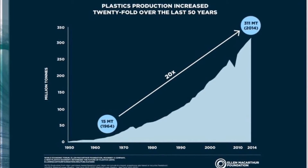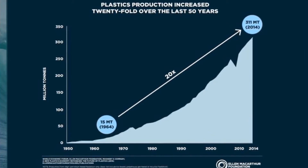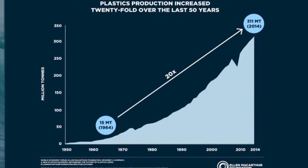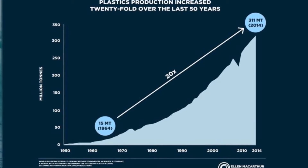All right, so what you're looking at is how, in 50 years, we've increased the production of plastic by 20%. And in fact, it has now superseded what we do with steel. So we are now producing more plastic than steel, which is absolutely amazing, and why we've got to flatten this curve.